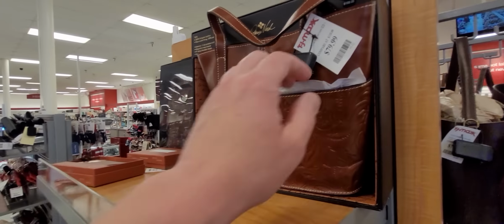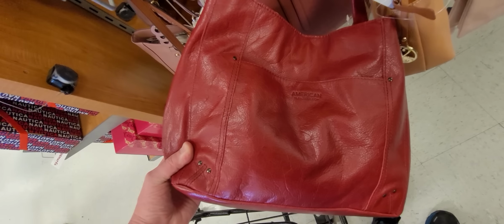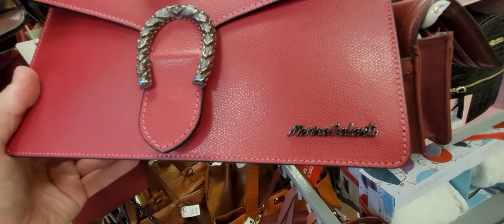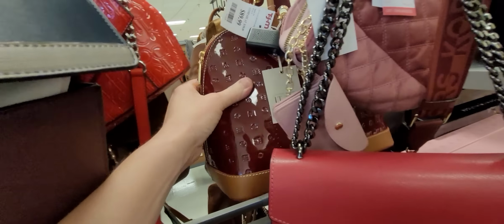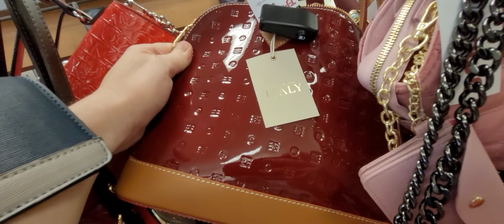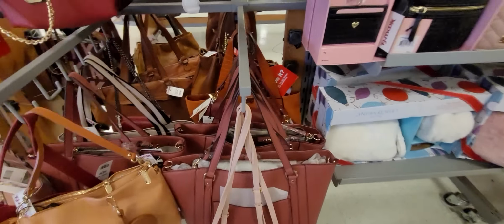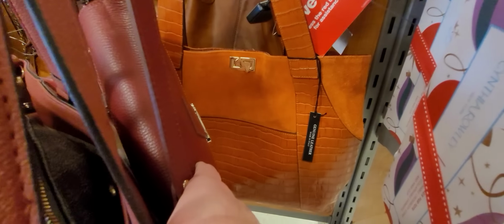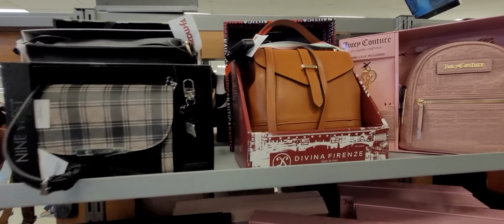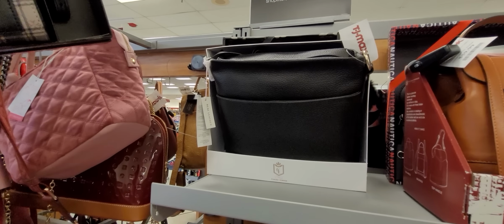Got some Patricia Nash in the house too. American Leather Company. Never heard of that brand before. It's the first time I've seen that one. What is this one? Made in Italy. I love Italian leather. Genuine leather, made in Italy on that one too. Looks very fall. What brand is that? I'm not sure. London, quarter London.